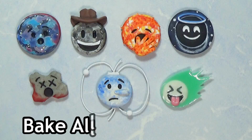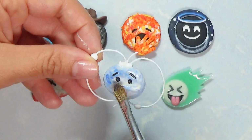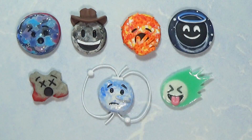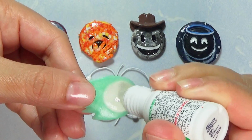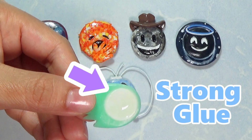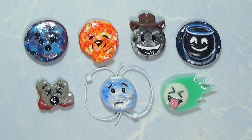And so now that we finished, I'm gonna bake them all except for the comet, and I'm gonna go ahead and glaze them like I usually do. And I'm gonna go ahead and grab a magnet, put it on the back of them, and so they can become fridge magnets. Yes.